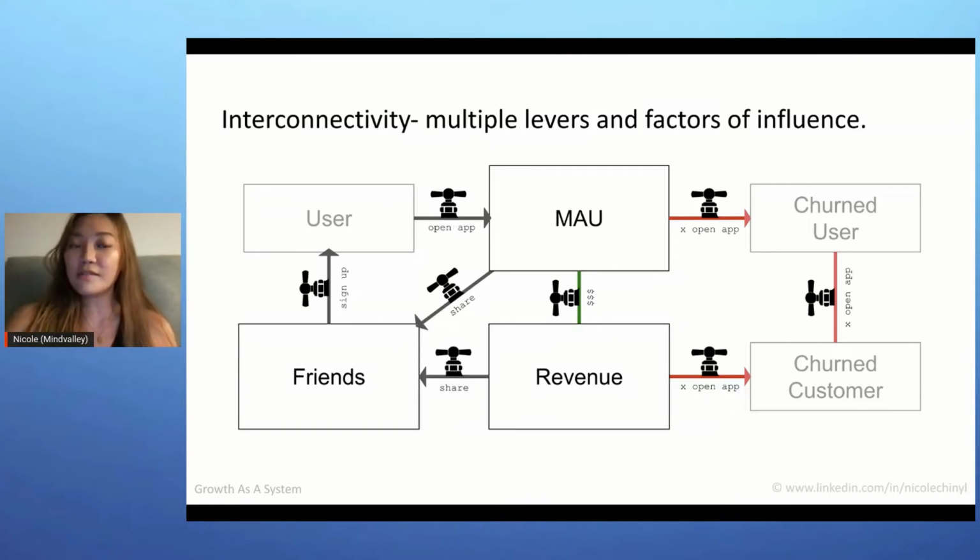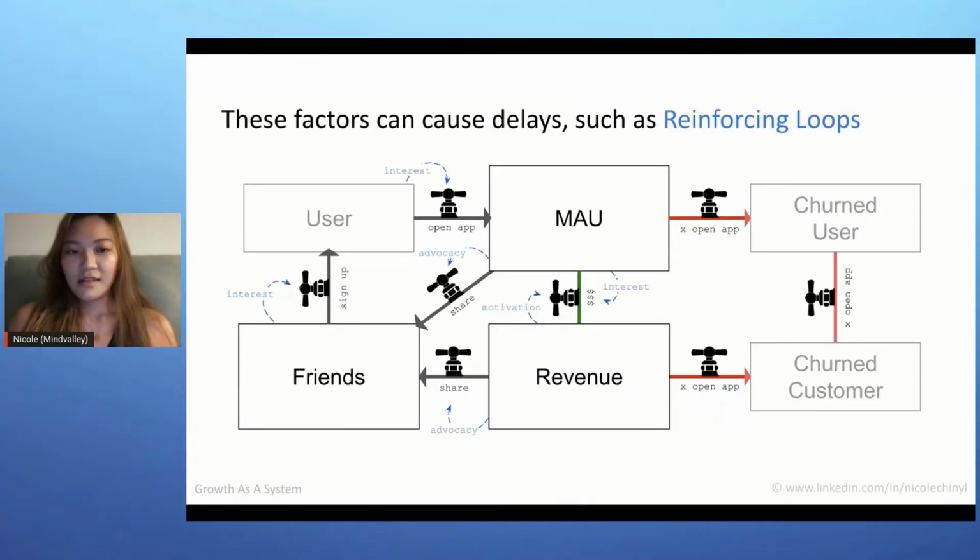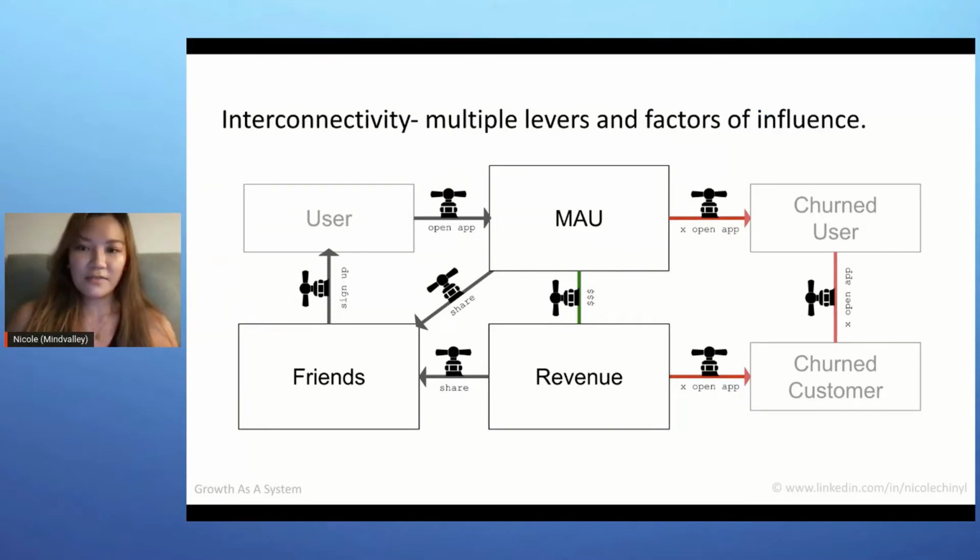Instead of going through revenue first, that user has actually gone through retention first, eventually leading to a referral. And generally that's how the growth metrics relate to one another. Now these factors are also, so back to the factors of influence, which I forgot to mention.